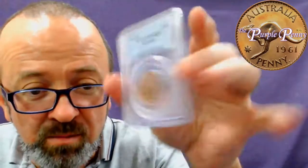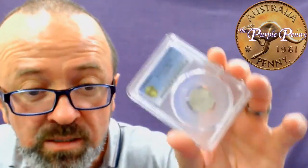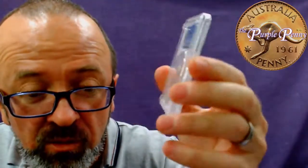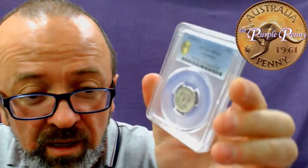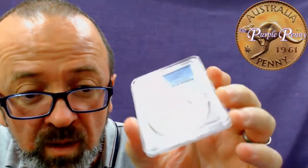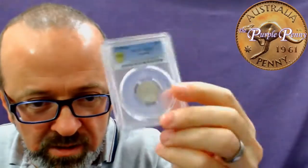Right, PCGS. Those of you who don't know, PCGS slabs, PCGS, Professional Coin Grading Service. They're a company that's been around in America since the early 80s. It's what's called a third-party grading service. You send a coin over there, and they apply their grading standards to it and encapsulate it in a slab. That's what those plastic holders are called.